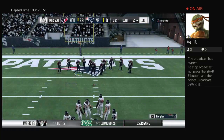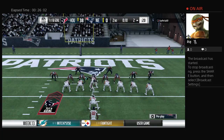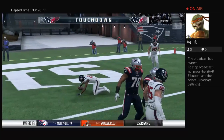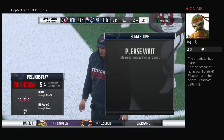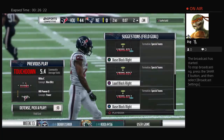First and goal here from the 2. They come out here in the I. Now a handoff here to his running back. And he gets into the end zone. Touchdown, Houston. A great play there in the final seconds of the first half. And the Texans continue to pour it on.